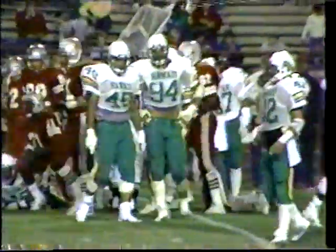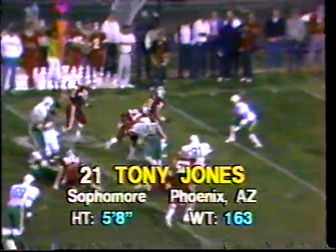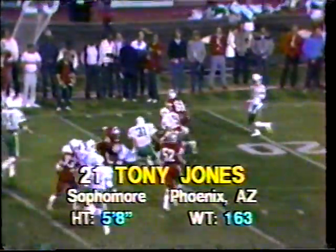Back to pass, gives it on a draw play with the ball. Tony Jones, good hole, to the 25-yard line. First down, New Mexico. Tony Jones showing some great explosion as he appeared in the Rainbow secondary almost instantly. Got a great block up front by Steve Parr, a 6'3", 260-pound linebacker turned offensive guard, lineman on the left side.